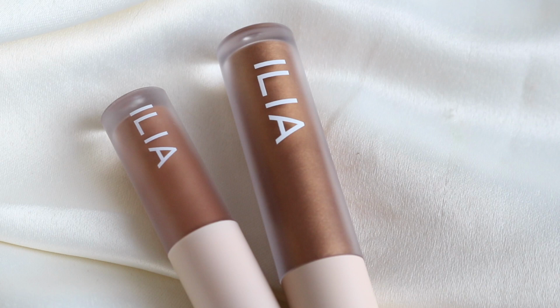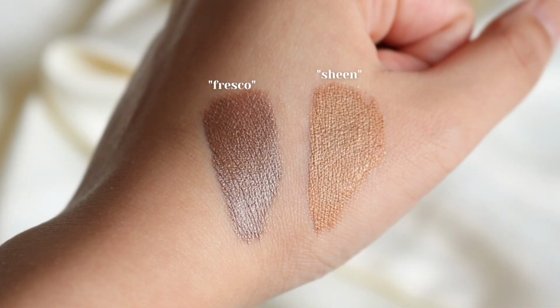And then I recently tried these products. So I tried their liquid powder chromatic eye tint, and I've been enjoying these more. I first got the shade Sheen, and I liked it, but it wasn't my favorite. But then I got the mini size of Frisco, and I love Frisco way more. I feel like Frisco, I don't know why, is a little easier to use. I got this in a little holiday set. So I've been using Frisco a lot, so I would recommend that as well.